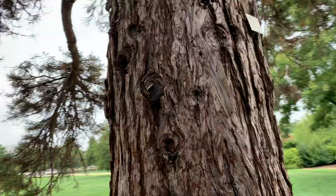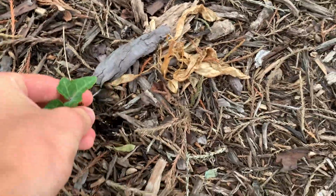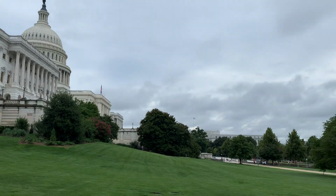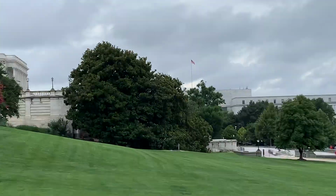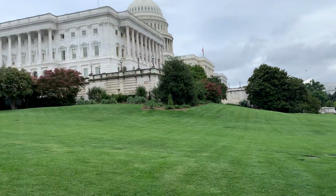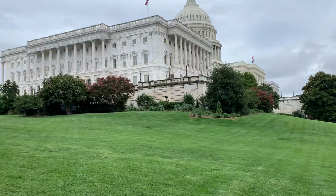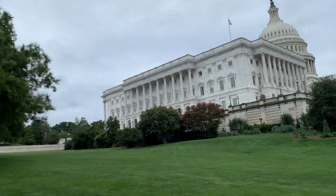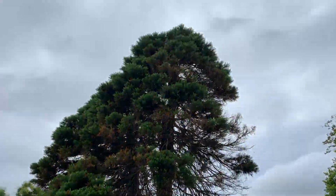There's one that was cut down in the arboretum recently. I think it just died. There's a little shoot of English ivy, so I'm going to help the Capitol grounds out by removing that. If you see English ivy, definitely remove it. It's an invasive species around here. You can see lots of massive southern magnolias there, again a very common sight around here. They've got lots planted. Nice yucca there, and this is the Senate here, and then the House of Representatives on the other side. This is the Capitol building right there, and a beautiful giant sequoia.